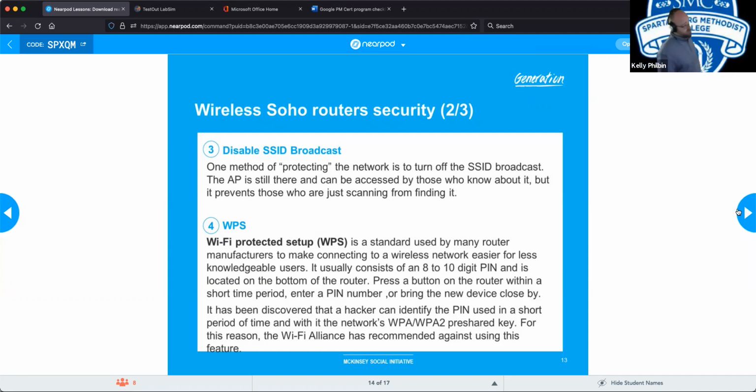So it does not prevent somebody who already knows your network from being able to get in it. Just makes it a little bit harder for the layman to see that network. But again, anybody with a Wi-Fi analyzer is going to know that network's there, what the SSID is, and then that gets them one step closer to getting in.